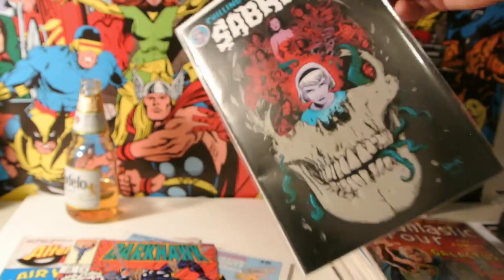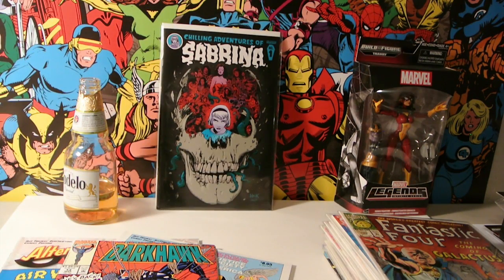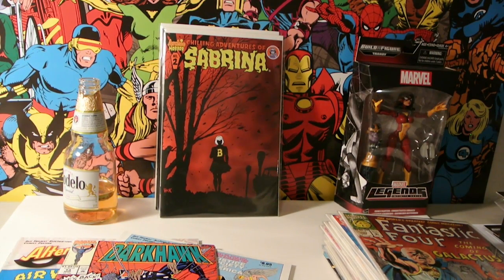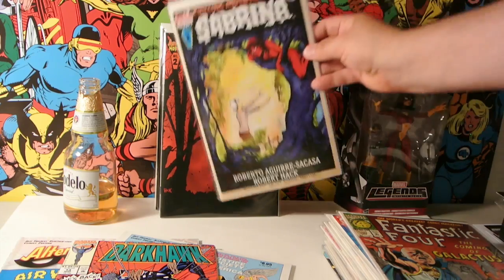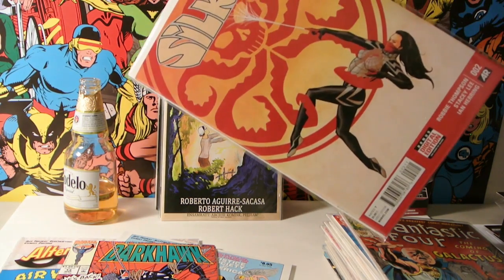I just want to get into the series and read it, and like I said yesterday, I really like the covers on these. So I have issue 1, issue 2, and this awesome looking cover on issue 3. So that's awesome.